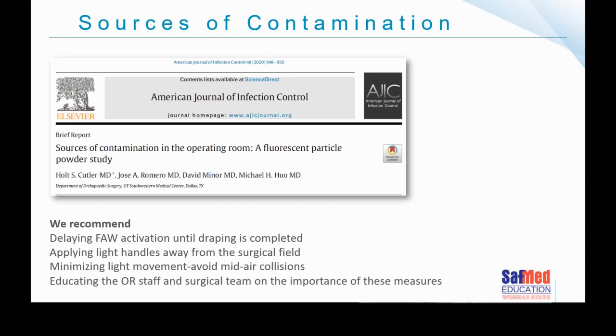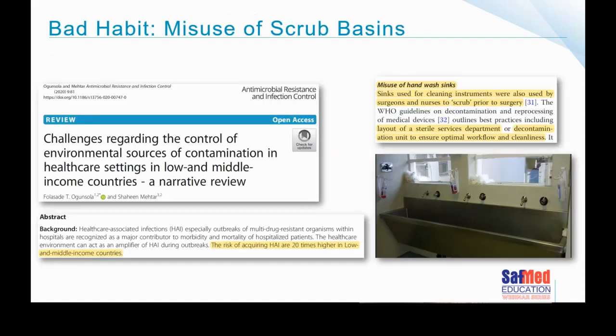So, operating lights are definitely a potential source of contamination. Another issue, of course, is the misuse of scrub basins.